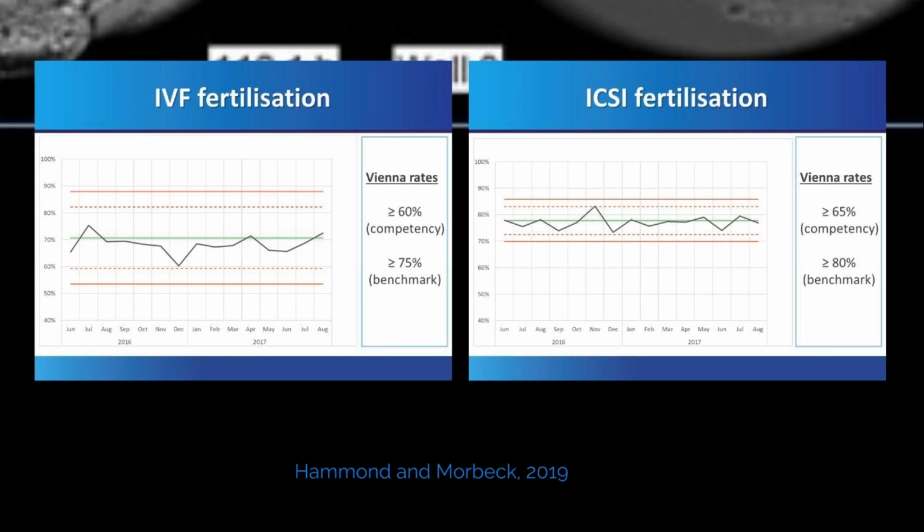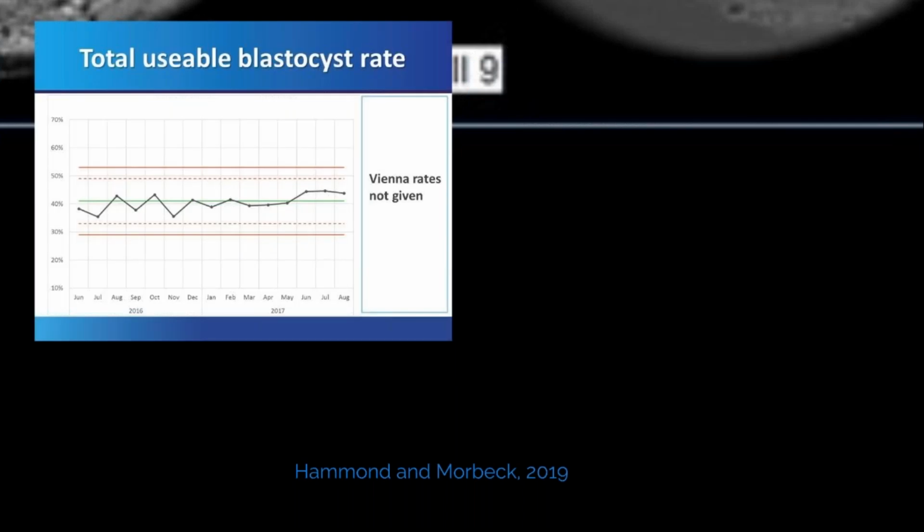But we are working with a dynamic system with many different parts that we don't have definitive control over, so they don't all perform like we'd like. So now I'll show you what we were doing back in this period of 2016, 2017. At the time, I was using total usable blastocyst rate. So at the time, we were using day 5, day 6 blastocysts that were either transferred or frozen. And that was our metric.